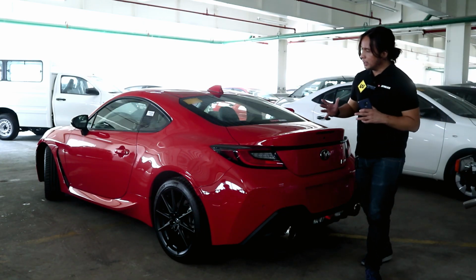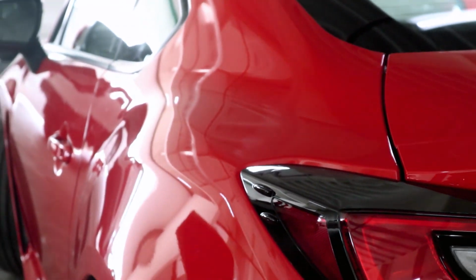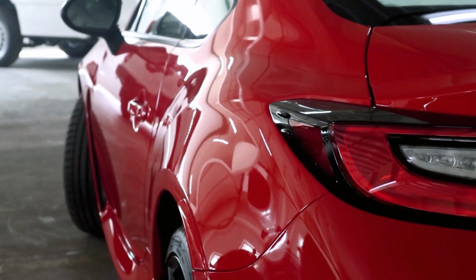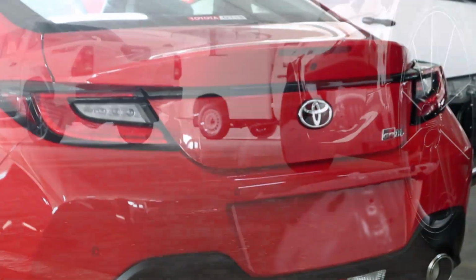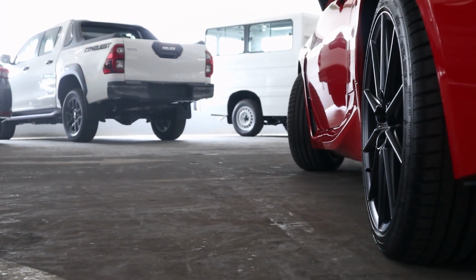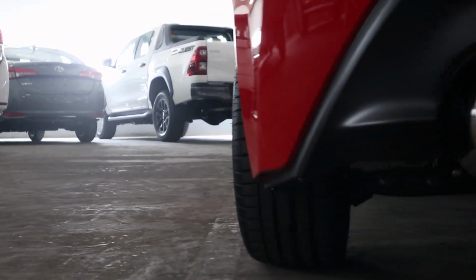Also, from this angle, you can really appreciate how wide these fenders are. You get LED taillights, you get this ducktail spoiler, you get rear parking sensors, you get a reverse camera, and you get dual exhaust tips.